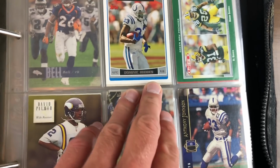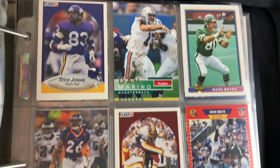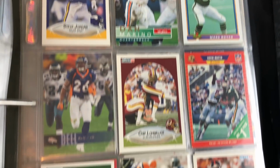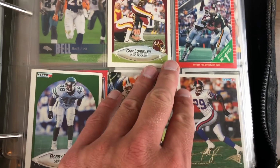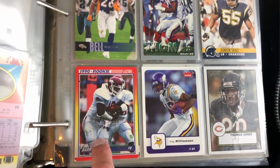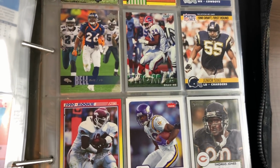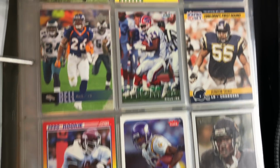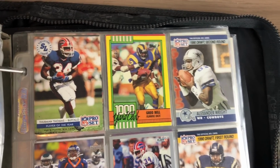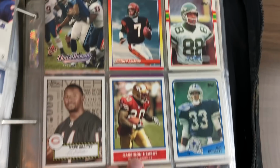When I was a kid, I think my favorite football player, or so I told people, was Johnny Morton. Not really sure why. Dan Marino, Skybox Impact. I think that's the first time we've come across him. And it's Barry Foster. I don't know if that's actually considered his rookie card or not. There's a big white bottom left corner, though. Of course, I feel like that had some value to it at one point. Thurman Thomas, Pro Set, Tony Dorsett, Boomer Esiason.